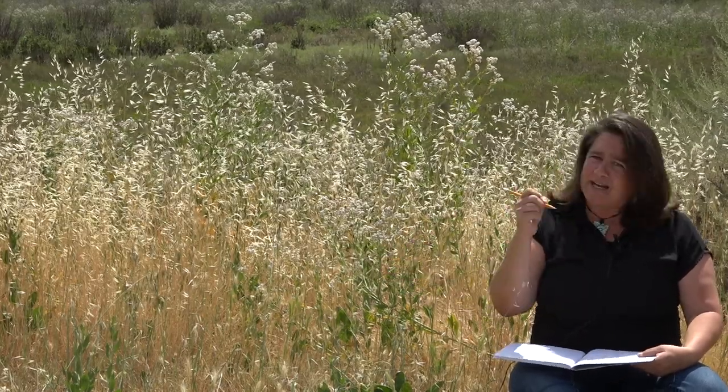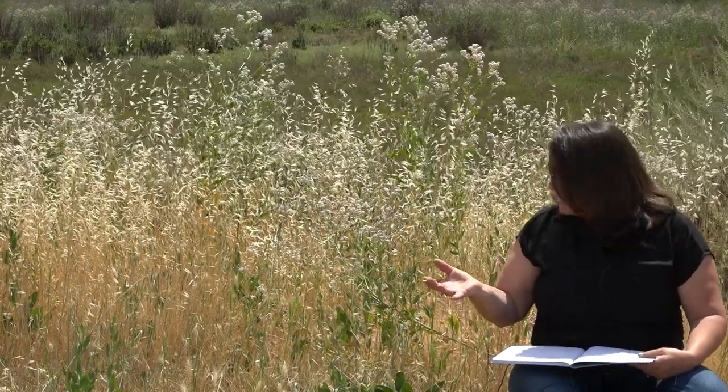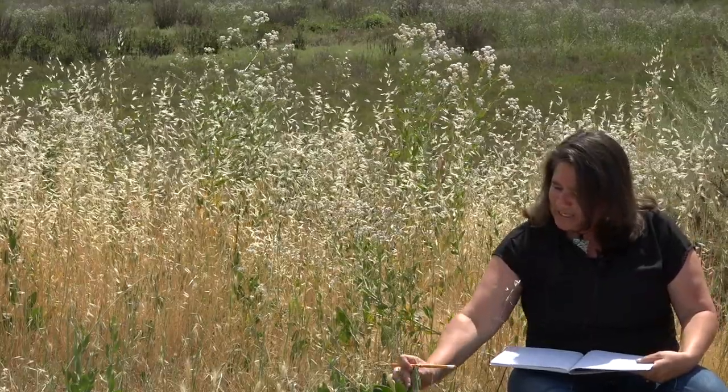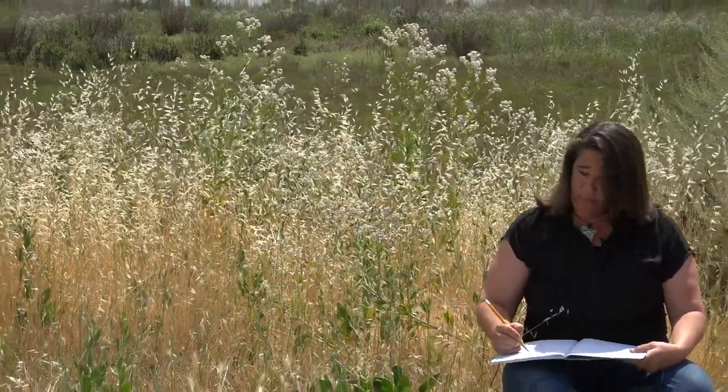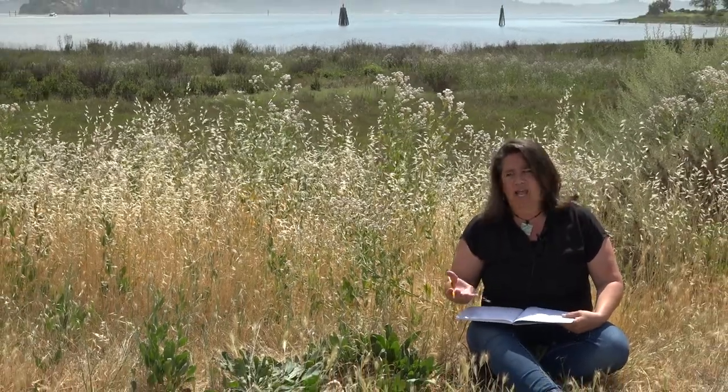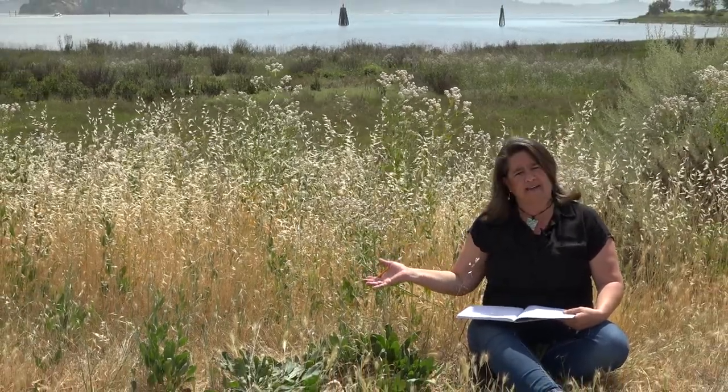And I'm gonna write or sketch that they're brown because I know if they're brown, were they green at one time? What does that mean? Because right next to it, there's this big leafy green. So I'm gonna draw a big leaf and it's green. Everything next to it is tan.